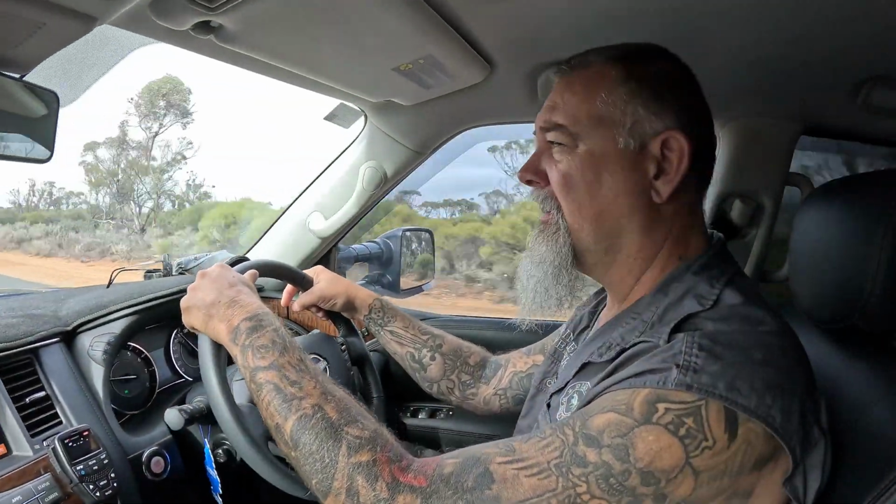All right, we're on the road again. We've left Morgan and we're on our way to Cobdogla Station, which is on the Murray as well. So we're going to stay there 4 nights, and then we'll work out where we're off to next. Yeah, that's about, I don't know, 40 k's out of Renmark. So we'll drive up there and we'll have a look when we get there.